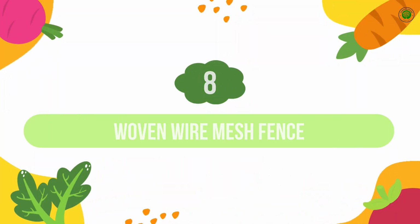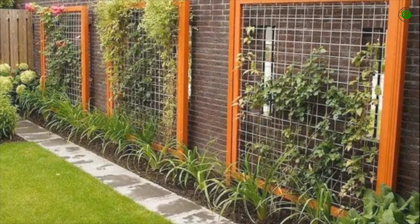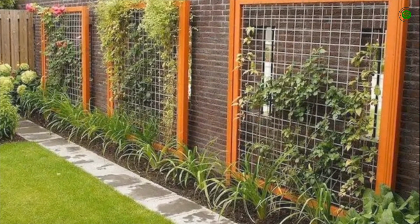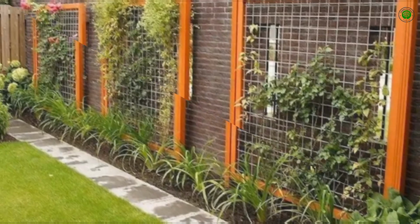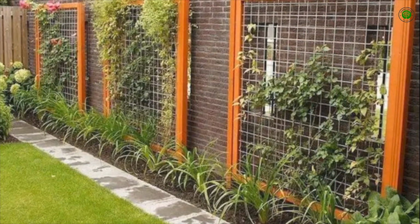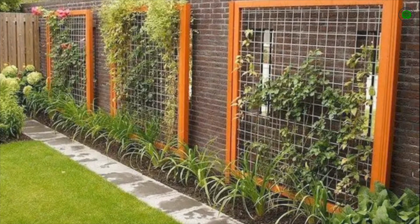8. Woven wire mesh fence with climbing vines. A more open, yet still modern option is a fine-gauge woven wire mesh fence. While it doesn't offer full privacy initially, it provides an excellent trellis for fast-growing climbing vines like bougainvillea, jasmine, or even edible grapes. The vines quickly create a green screen, and the minimalist wire structure remains visible, offering a subtle modern framework.